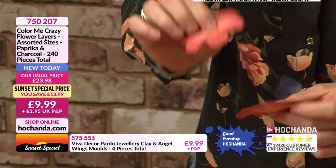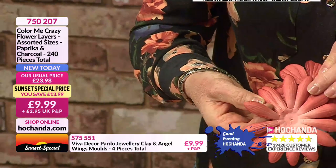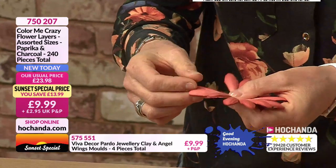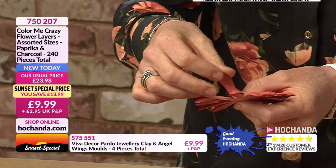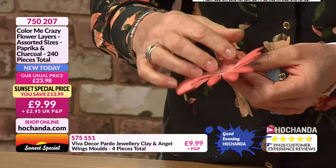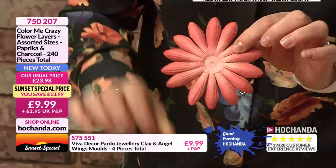You've got 128 per pack. So 128 per pack, so 120 layers. Yes, so you've got your different styles there. If you wanted to just leave these on their own and have them singular, then you're more than welcome to do so. You've got the little hole inside as well, so you can put the little stamen through there.